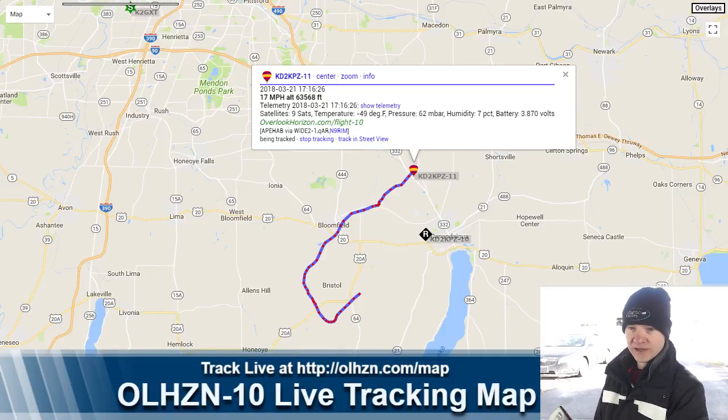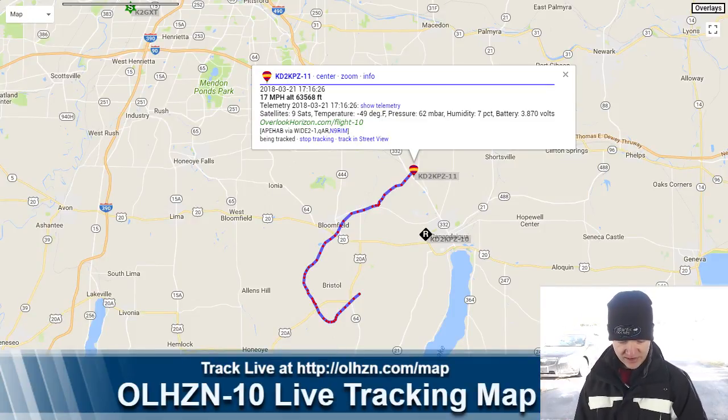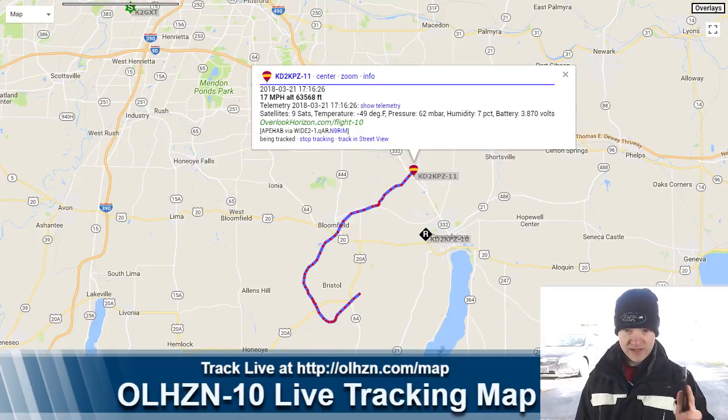I'm going to get in the car, get going down the road, find a spot, stop, and then we'll start a live broadcast there while we're out on mobile. So I'm going to keep this one going. Status now: balloon broke. Payload stopped transmitting. Hopefully not for good. Hopefully it comes back. We'll have to see what happens.